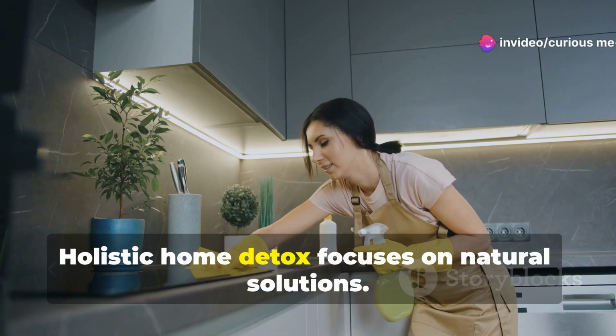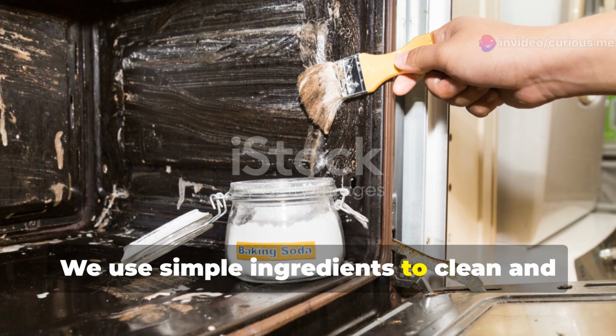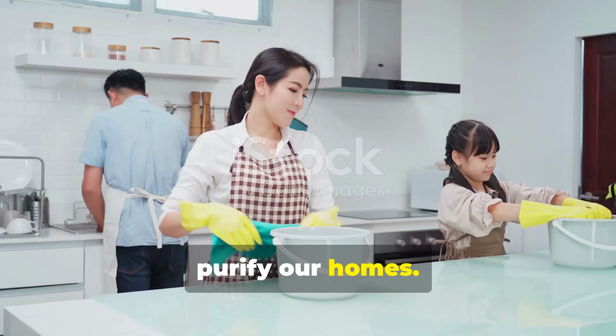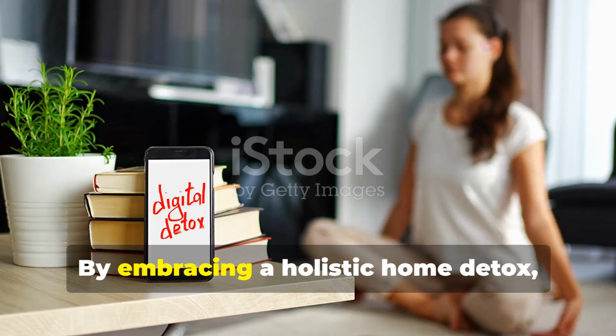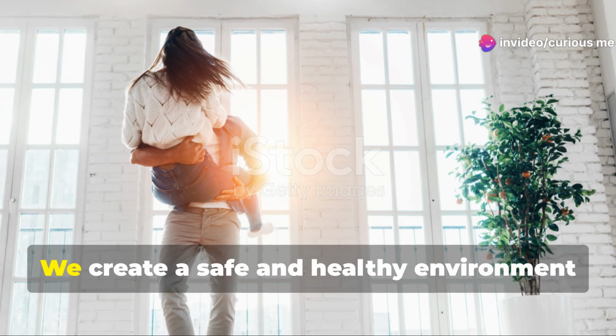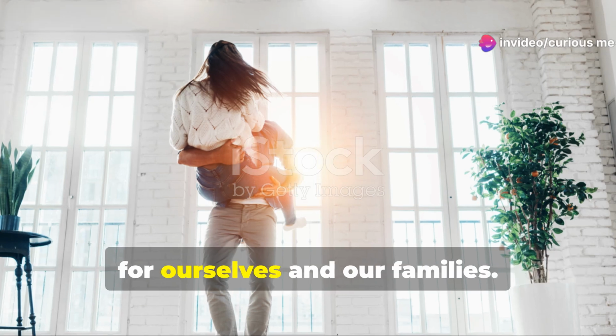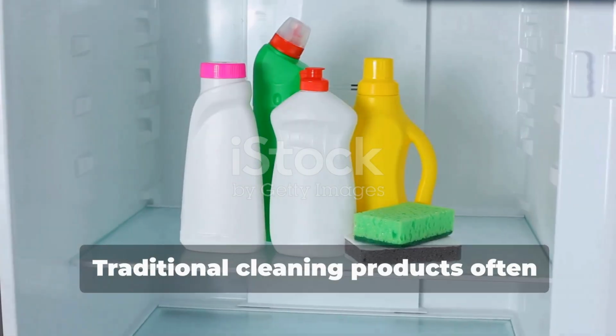Holistic home detox focuses on natural solutions. We use simple ingredients to clean and purify our homes. This approach is not only better for our health, it's also better for the environment. By embracing a holistic home detox, we take control of our health. We create a safe and healthy environment for ourselves and our families, and we contribute to a healthier planet.